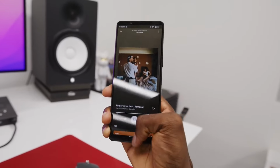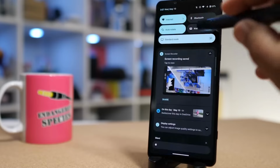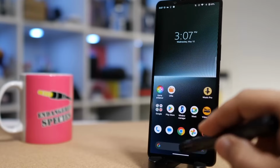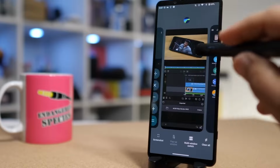Why does the search bar shrink when we change to home screen grid? And why is there a constant need to switch display modes in the quick settings menu? Are Sony users always toggling between standard and creative modes? In terms of system behavior, we encountered our fair share of bugs.